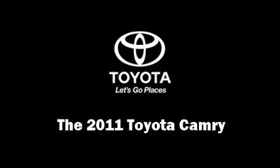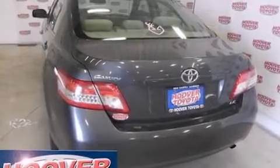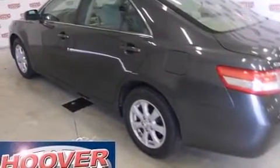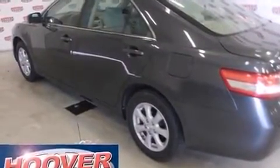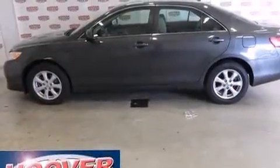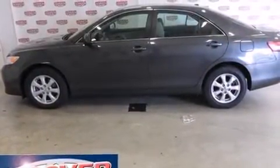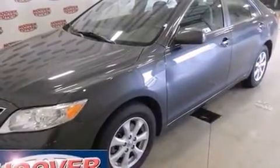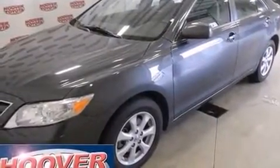Outstanding design defines the 2011 Toyota Camry. This four-door, five-passenger sedan still has fewer than 70,000 miles. Under the hood, you'll find a four-cylinder engine with more than 150 horsepower. And for added security, dynamic stability control supplements the drivetrain.